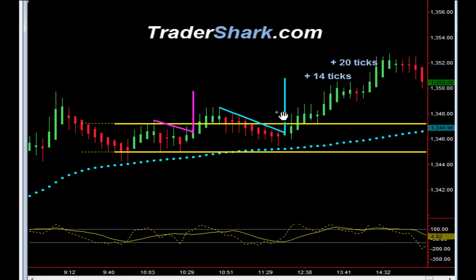This was within a no trade zone, so a lot of people did not take this trade. Some traders do choose to trade within a no trade zone. If you had an opportunity to take the first trade, you would have yielded as much as 14 ES ticks. If you had an opportunity to get onto the second trade, you would have yielded as much as 20 ticks. The second trade was less likely because most traders do not take trades in the no trade zone.